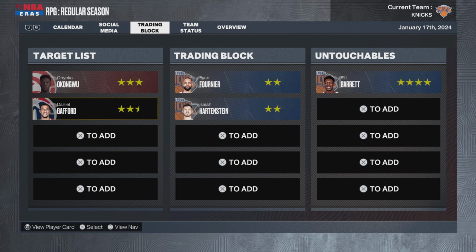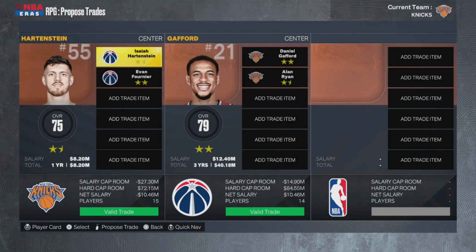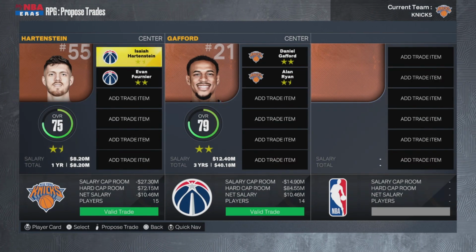Let's take a look and see what the Wizards think of this deal now. So there is the deal we were just talking about, and this is going to make a lot of sense. I think this is a really good move for us now, and I think it's a really good move for us in the future. So to me, it's a pretty no-brainer move.